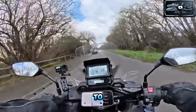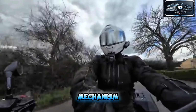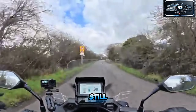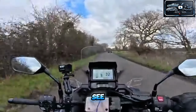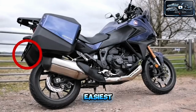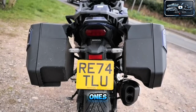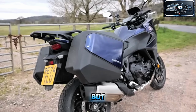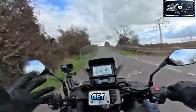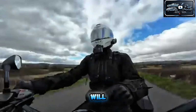And so I'm very glad to see for 2025 that they've given it a bit of an adjustment mechanism here so you can more easily move it up and down. It's still quite a reach, as you can see, and I wouldn't say it's the easiest mechanism. It's certainly quite hard to pull back up. There are better ones out there, but it's definitely an improvement on the last one where, like I say, you had to get off the bike, and I suppose this camera being in the way is part of the problem there, which not everybody will face.